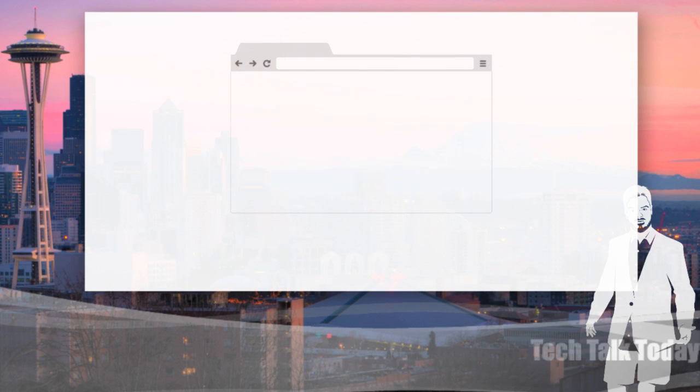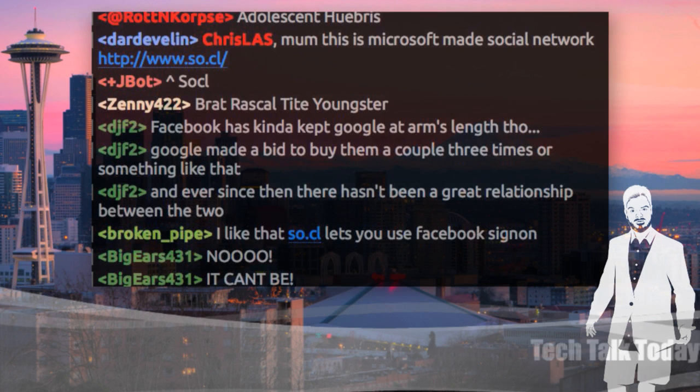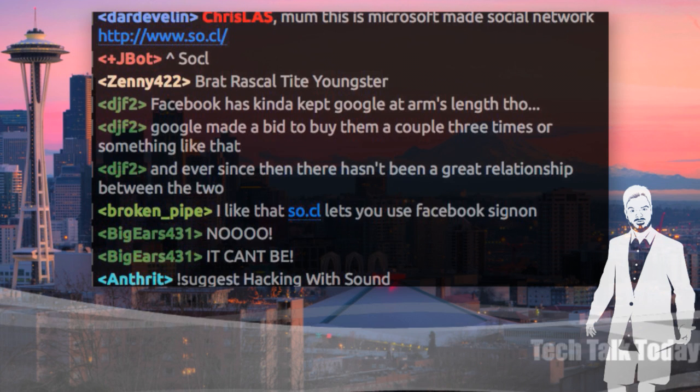It's just a Google Chrome extension available right now. So what Google Tone is doing is encoding a short URL with that tone. And then the other computers have to have the microphone listening. When they pick up that tone, they decode that URL, fetch it from the Google Tone push server, and then open up that web page in your browser. Nice reason to have your mic working.